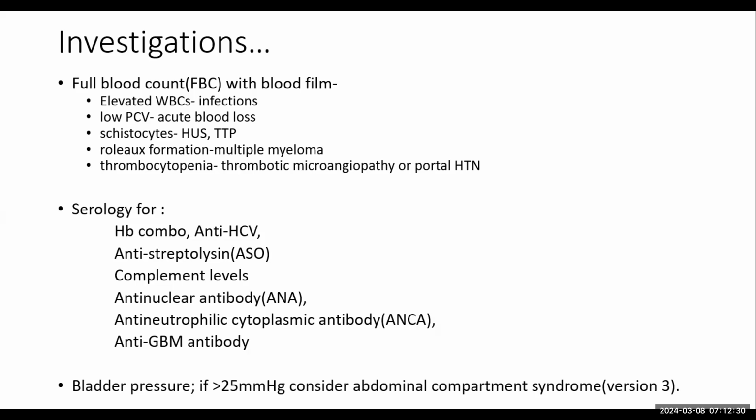Something that we can also do, which is not commonly done, is to check the bladder pressure. And if we get values that are greater than 25 millimeters of mercury, then we start to think abdominal compartment syndrome. That's something we can consider in the boy who had a robbery attack, because I'm sure there'll be some blunt trauma to the abdomen, and then he's also at risk for having abdominal compartment syndrome. So this can also contribute to the AKI alongside other causes that we had discussed.